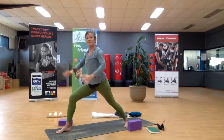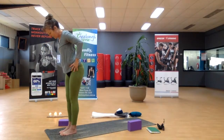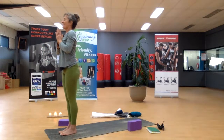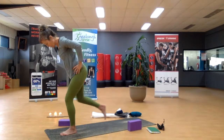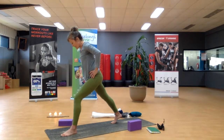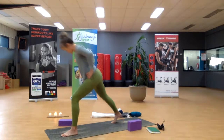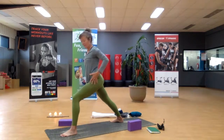Bring hands to hips, pick up the back heel and step forward. Pranamasana, take a breath in and a breath out. Hands to hips, and we'll swap feet over. So step the right foot back and spin the heel down. Now again, if you need to create more space, step the foot across a little. Don't be shy, you know, work with your body.